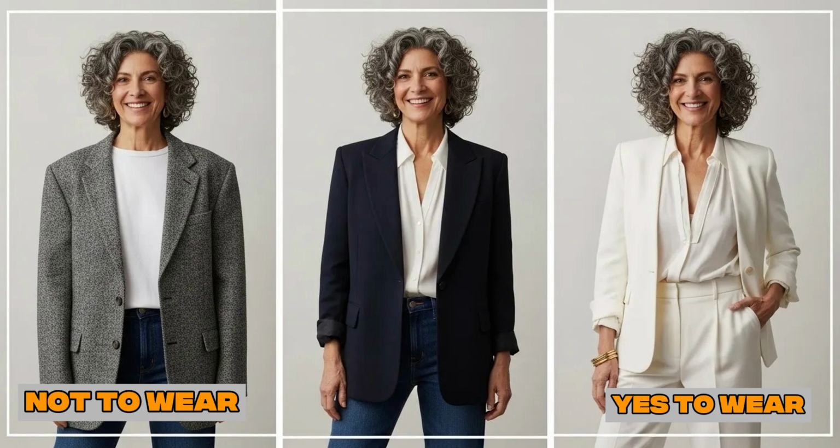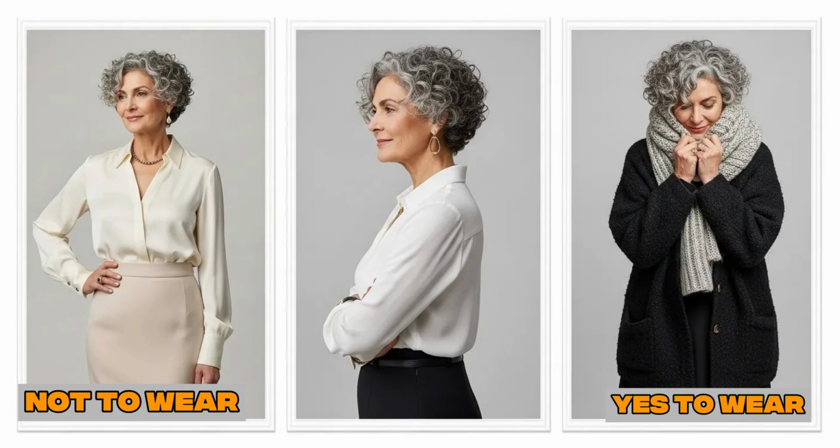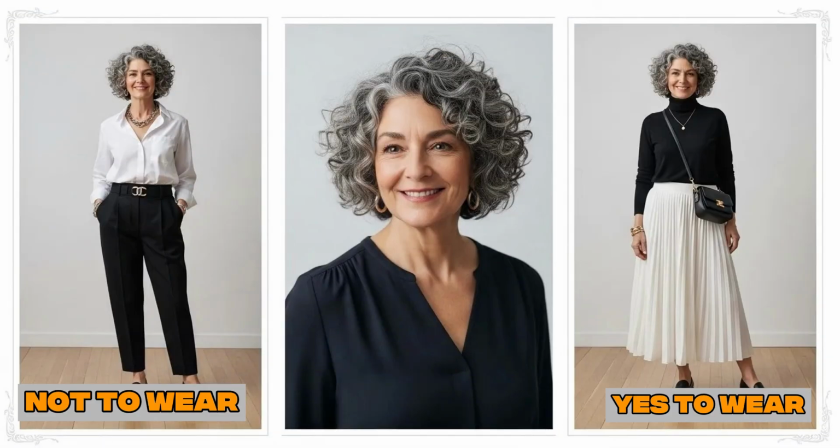Start with a tailored blazer in a versatile shade like black, navy, or beige. It instantly sharpens casual jeans or dresses. Next, invest in classic shoes: loafers, pointed flats, or a sleek ankle boot. They add structure and polish. A crisp white shirt brings brightness and balance, perfect tucked in or layered under knits.